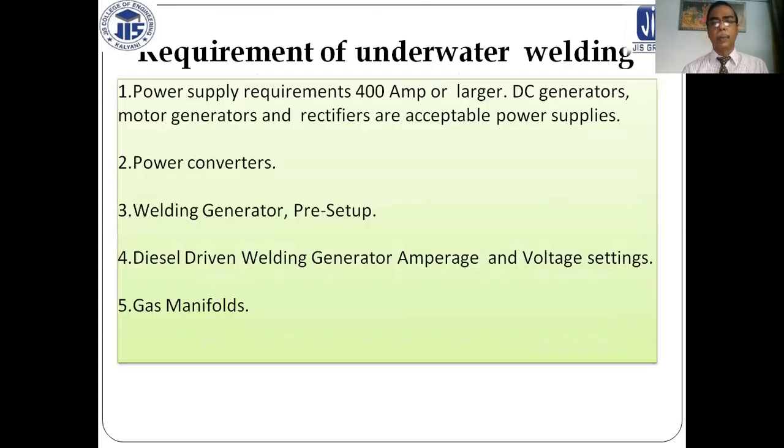Requirements of underwater welding. Power supply requirement: 400 amperes or larger. DC generators, motor generators, and rectifiers are acceptable power supplies. Number two, power converters. Three, welding generators. Number four, diesel-driven welding generator, amperage and voltage setting, gas manifold.